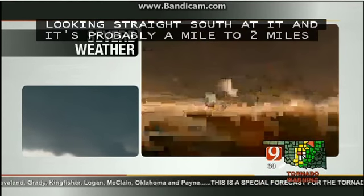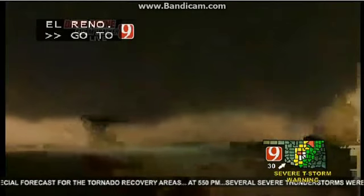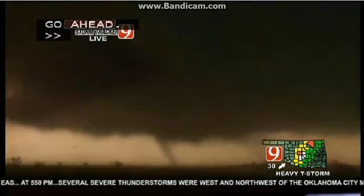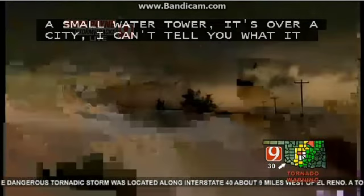Let's go to David. David, go ahead. Gary, take our stream. Multiple vortex tornado. Gary, look at the map. Tell me what little town is south of me. On my map, I don't see anything. There's a small water tower. It's over a city. I can't tell you what it is. Multiple vortex tornado on the ground now. Multiple, just like Hank said, he nailed it. It's right here. Multiple vortex tornado. Take our stream.